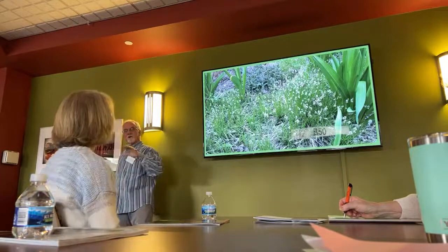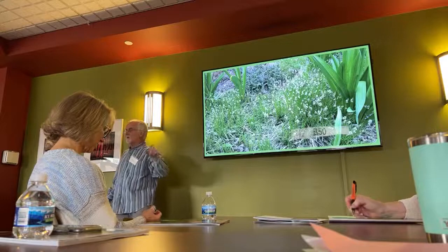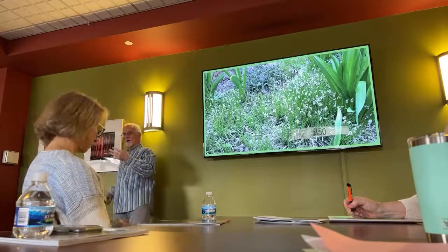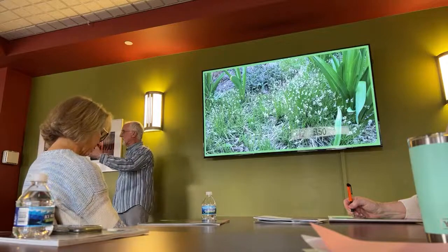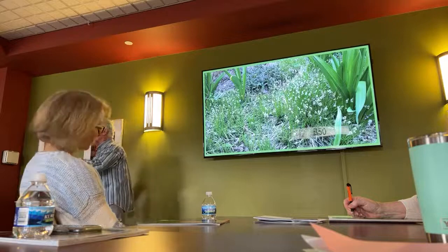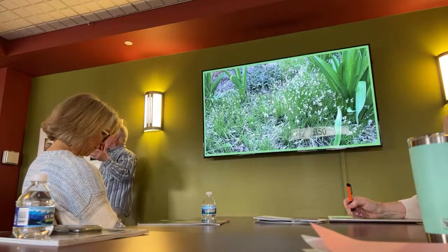You need to talk to somebody who has successfully used the sedge before you pick one. It's like hunting mushrooms. You don't read a book and then go out and say, oh, that looks like the picture in the book, and eat it. You might die. It's the same thing with sedges. You won't die, but your garden might get really ugly if you use the wrong ones.